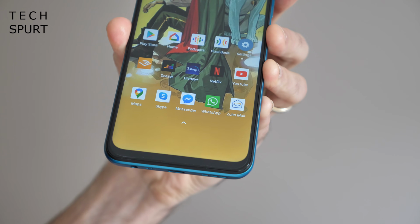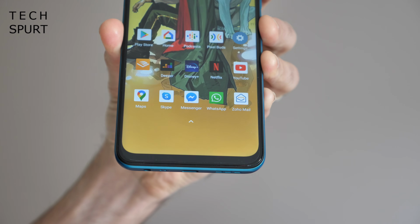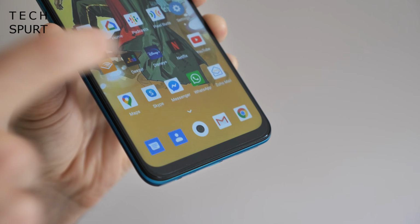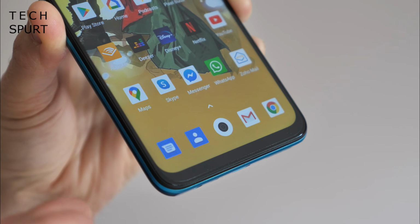Now on the software front, it's Android 10 running on there, but of course you do have a bit of MIUI 11 of Xiaomi's own creation slathered on top, and it's a combination that can prove a wee bit shonky at times. For instance, quite often those app shortcuts in the tray at the bottom will just disappear, and you actually need to pull up the apps drawer for them to reappear. It's like a spectacularly shit magic trick.